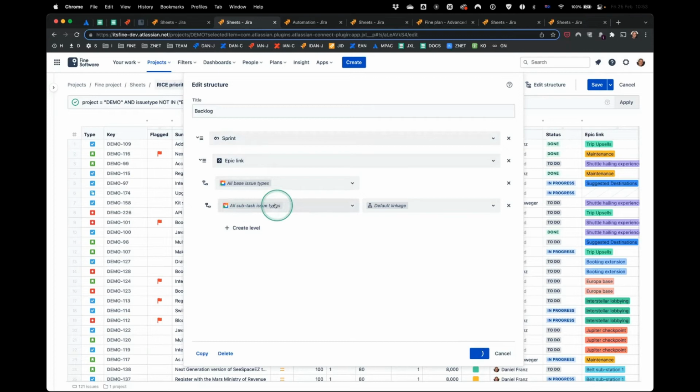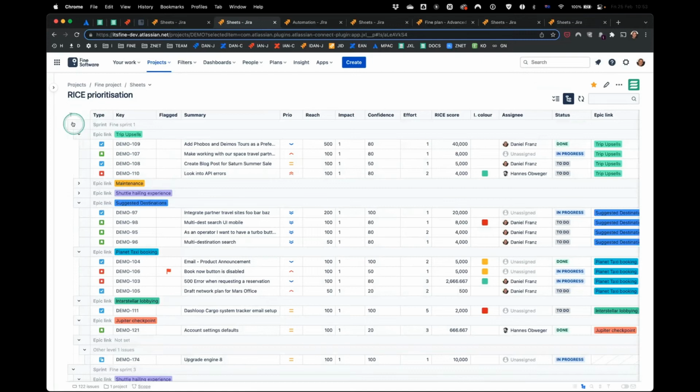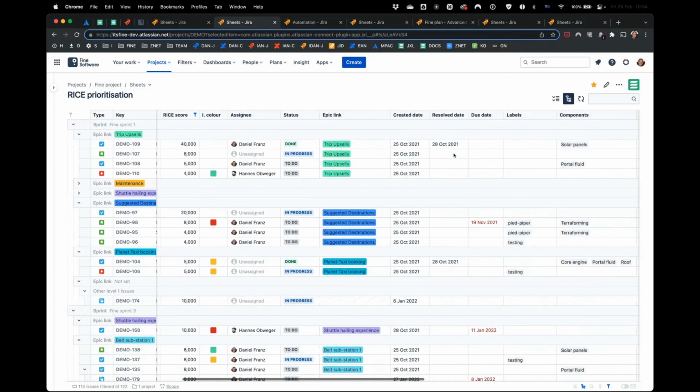So I activate that, and you'll see there are grouping heads now, and I can work that way. I have my sprints here, and within these sprints I have my epics, and then I have my further issues. And now I could say, actually, only show me, there's column filtering offered on all these columns, only show me, say, everything above 4,000 points. And that drops a few things that are actually not worth our consideration at this point.